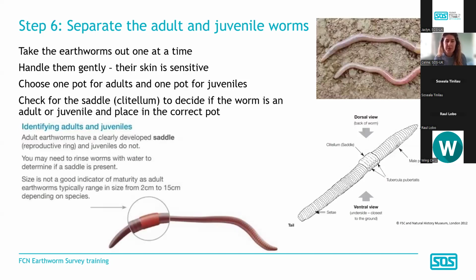So next step, once you've got all your worms in one pot that you've sorted through, is to decide now which ones are juveniles and which ones are adults. So take the earthworms out gently one at a time, handle them quite gently because their skin is sensitive, and choose one pot for adults and one for juveniles. So separate into 2 different pots, the juveniles and adults.